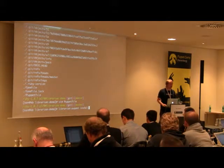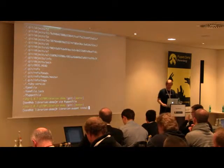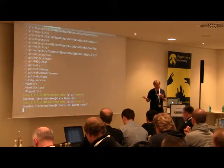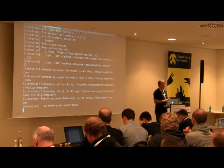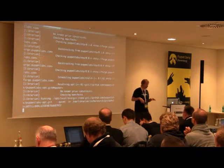Now that you've got that file in your root directory, so normally you'd put it in your Puppet directory, for example, you can just run librarian-puppet install. I was going to do verbose, let's do verbose. So you can see it downloads, it follows dependencies.